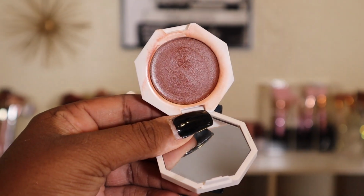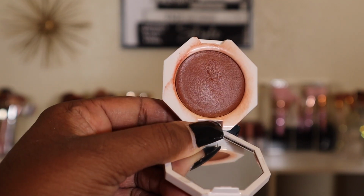Let's talk about blush really quickly because I have two blushes I want to talk about. The first one is from Fenty. This cream blush, okay, let me just tell y'all about this. So the cream blush from Fenty, it's not my go-to cream blush formula in my collection. Not at all. But my go-to cream blush shade in my collection is this one. So I have been using this one so much. I have been so obsessed with this one.